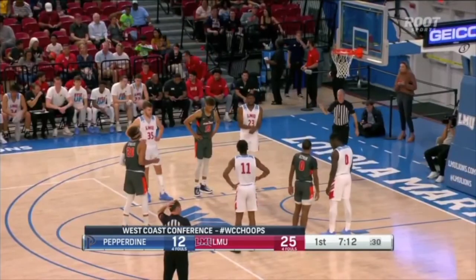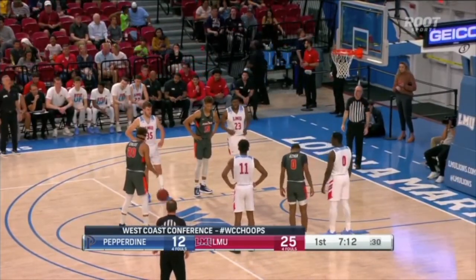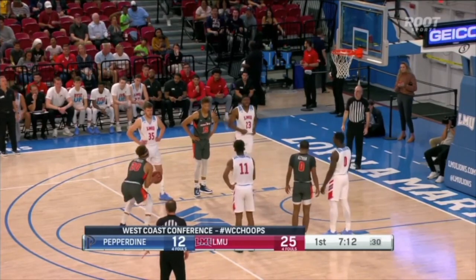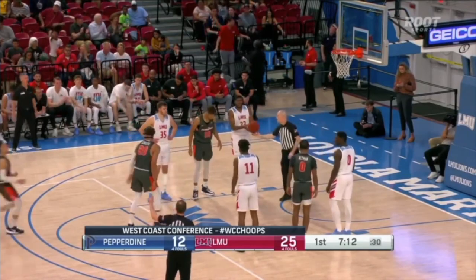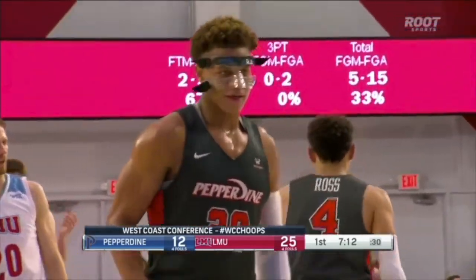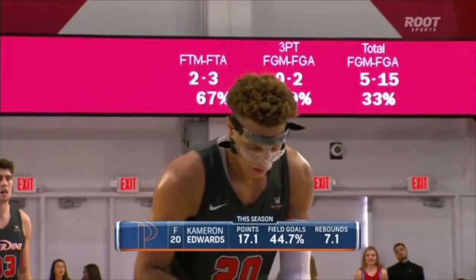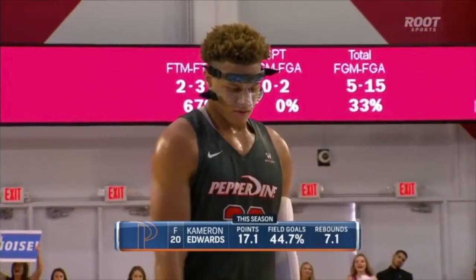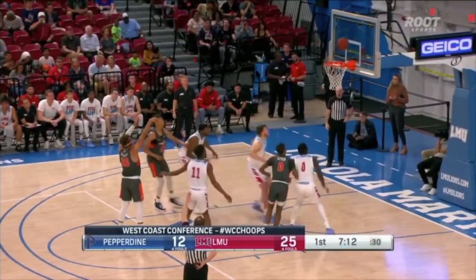Now, if you're Mike Dunlap, you're very happy with what's going on here. Right there, they were able to penetrate the paint and finally get to the free throw line. He should be very proud of what his team is doing at this point. They're limiting Pepperdine to 1 shot. They've only got 1 offensive rebound so far, and they've been out in transition a couple times off turnovers. But for the most part, they're limiting them to 1 shot, and they're doing their job on offense, making Pepperdine defend for long stretches of time.